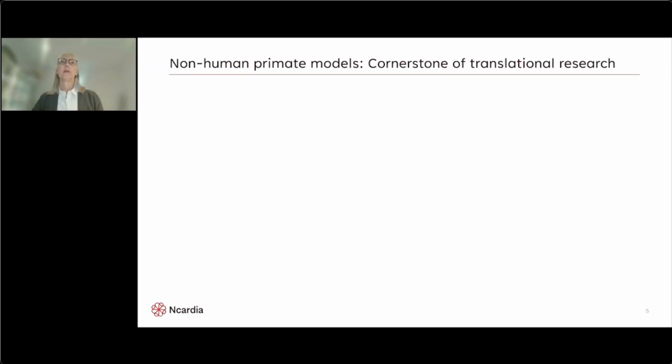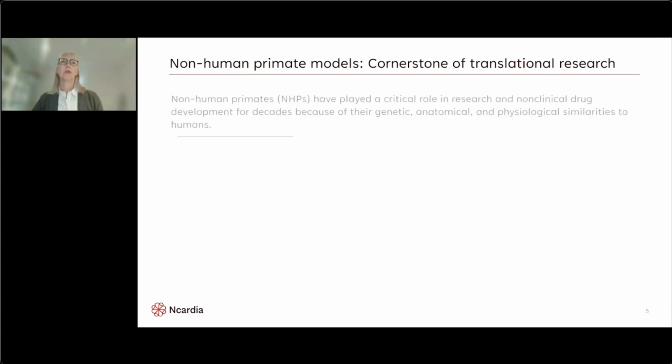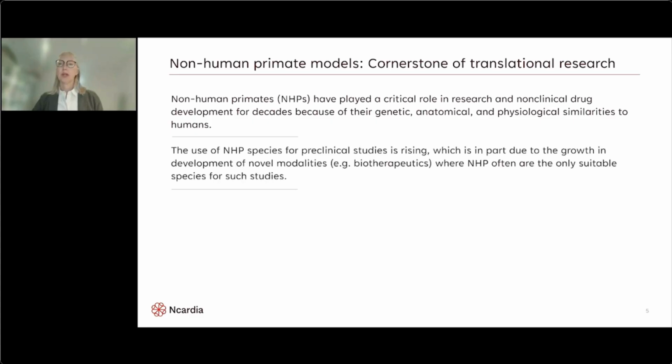So now let me introduce non-human primate models to you in translational research. They always have played a critical role in research and non-clinical drug development for decades because of their genetic, anatomical, and physiological similarities to humans. You would assume that with the general increase in in vitro technologies, this kind of in vivo study would be on the decline, but that is not true. Especially for NHPs, the numbers are actually rising. This is partially due to the rise in novel modalities like biotherapeutics, which might not work at all in other species. The human immune system, for example, is in many cases very different from that of our standard in vivo species, which often leads to NHP as the only option to test these therapeutics in animals.